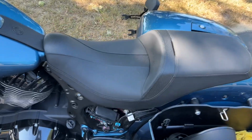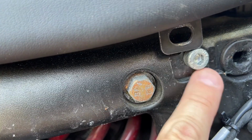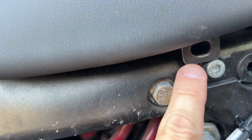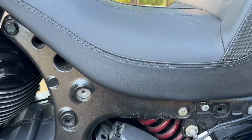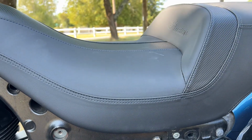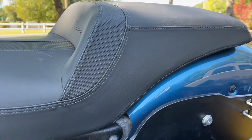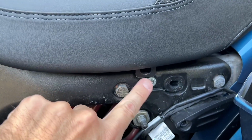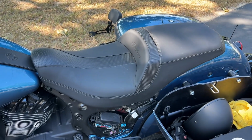Okay, so stock seat. I'm not going to mount this completely because I would have to undo a few things. But when you mount this up, you'll notice I took the side cover off so you can get a better view of it. There's a little tab right here, and you see the little Allen key wrench on both sides of the seat. There's an Allen bolt that holds the seat on both sides, and you also have the rear mounting point. So you've got 3 Allen bolts holding the stock seat on. When I got the Mustang seat, it did not have the little tabs to mount the side bolts. So let me show you what happens with the Mustang seat.